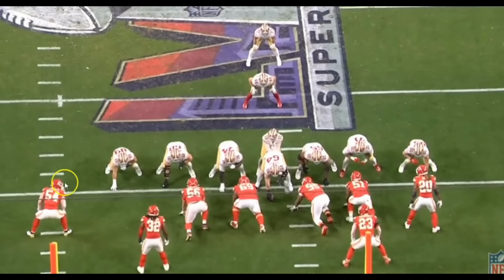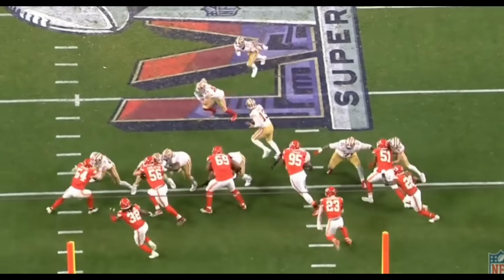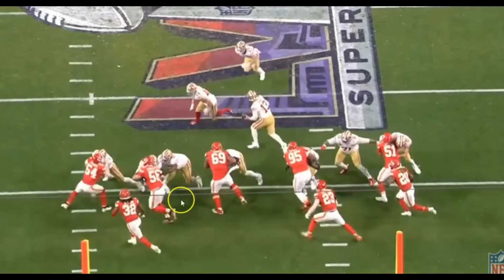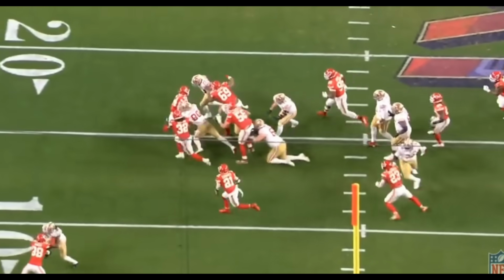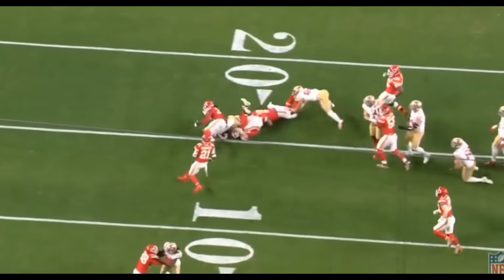And you see that not only does Chanel set the edge, but you see the defensive linemen on the inside are going to pursue this from the backside. And again, there's just nowhere for Christian McCaffrey to go. So that's a really, really nice job on that one.